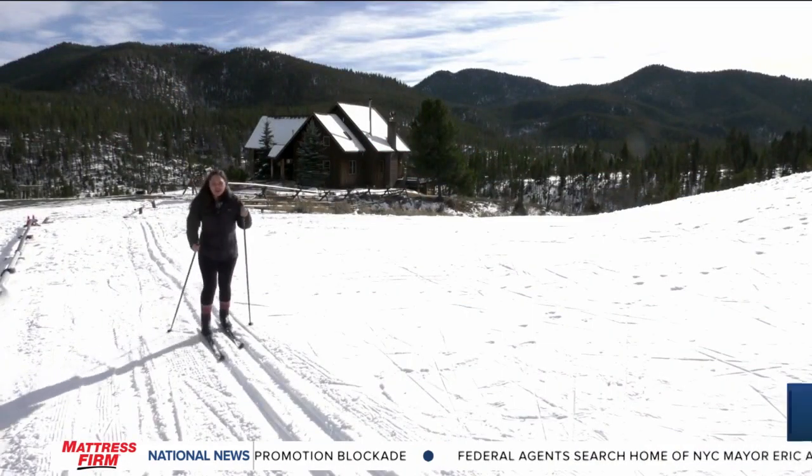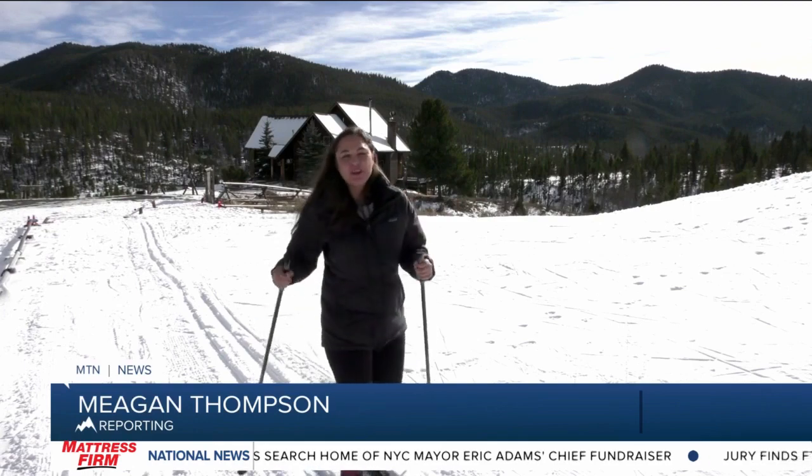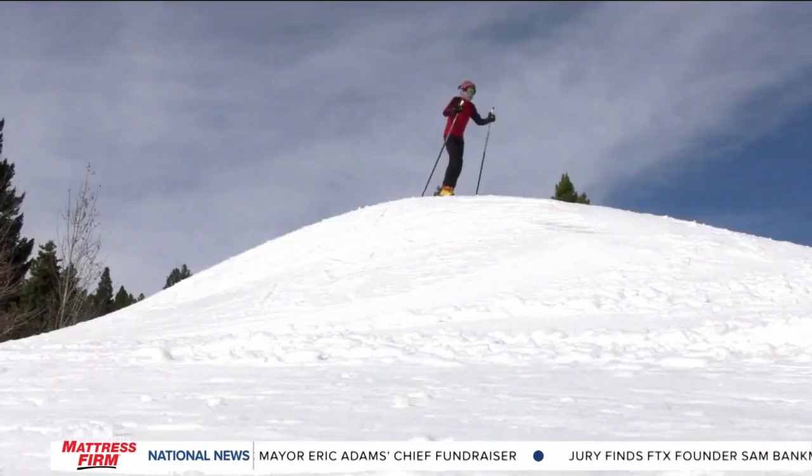And a Nordic ski resort located outside of Butte has been nominated in a USA Today poll as one of the 10 best cross-country ski resorts in the country. Our Megan Thompson visits with the owners, who are getting stoked to open around mid-November. Well, winter's just getting started up here at Homestake Lodge, where the ski resort is in the running to be one of the 10 best in the nation.